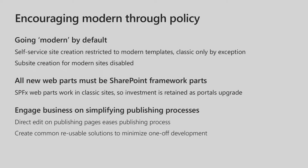Yeah, so we mentioned modern by default. Sam, you want to cover the others? Yeah, definitely. As David mentioned, most of our sites, we require modern by default. It requires an exception to do anything else. The second thing we've required to make the adoption of modern sites go smoother is that every web part be a SharePoint Framework part. Most of you probably already know this, but SharePoint Framework web parts can be deployed and can work in a classic site collection if you build it right. So by requiring our business partners to build SharePoint Framework parts today, we remove one additional blocker that prevents them from getting to modern later.